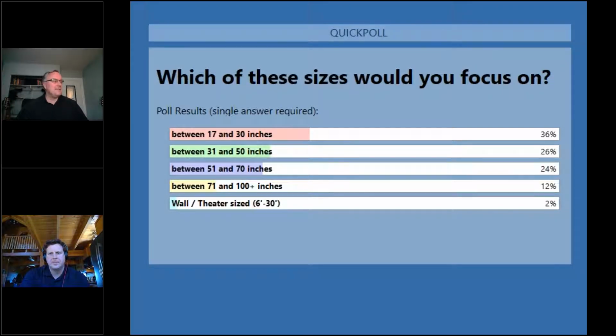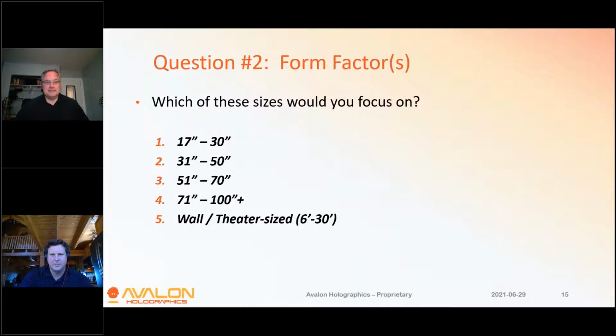So I thought it'd be a bit more of a mix, but it's certainly good to hear that people are generally focused on the somewhat smaller sizes, because that is easier to achieve in the short term. Yes, I think that's a practical result, what you're seeing here. Yeah, exactly. Okay, let's turn it back to you. Great.